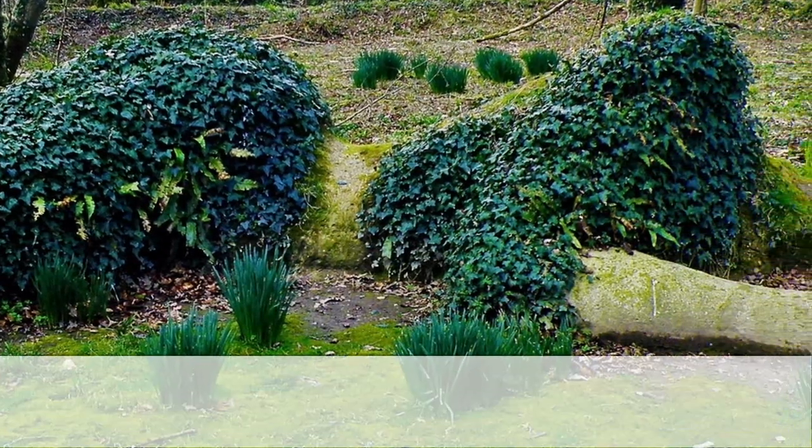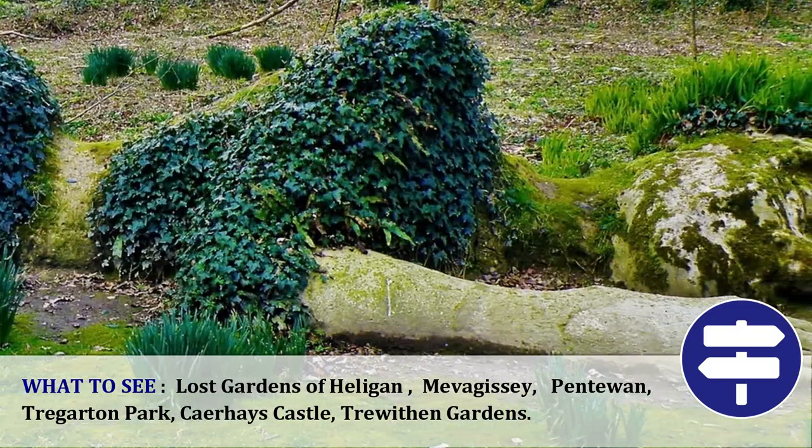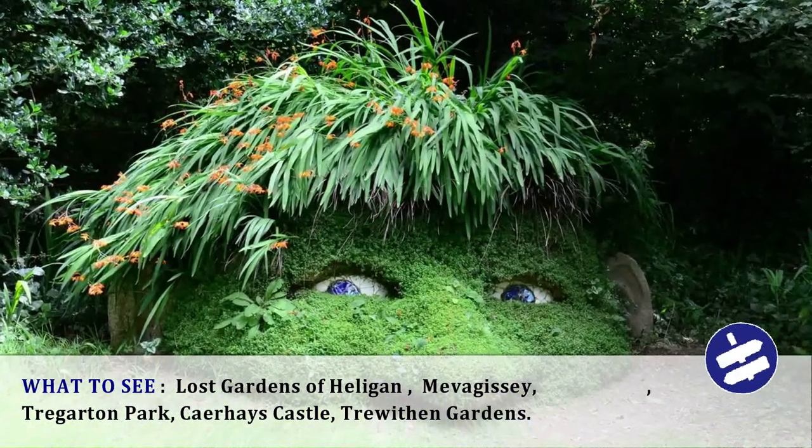The Lost Gardens of Heligan is a botanical garden located near Mevagissey in Cornwall. The gardens are considered the most popular in the UK.